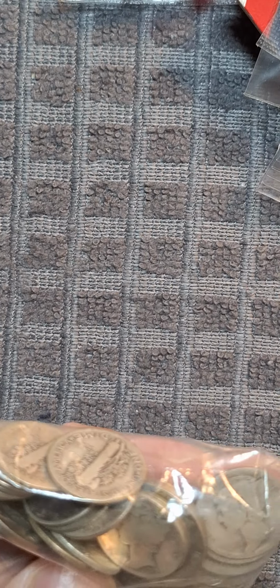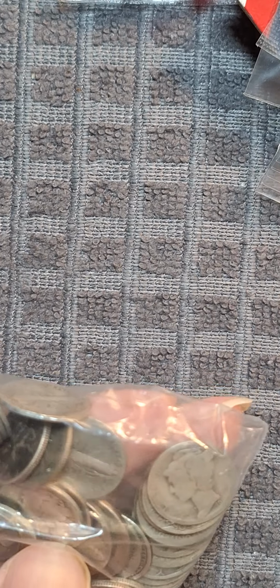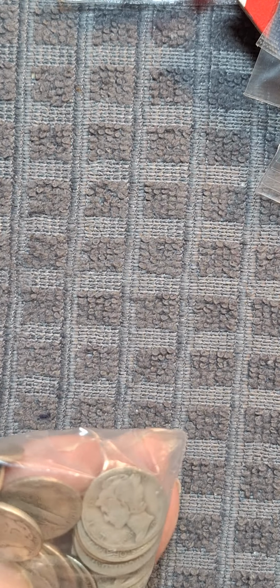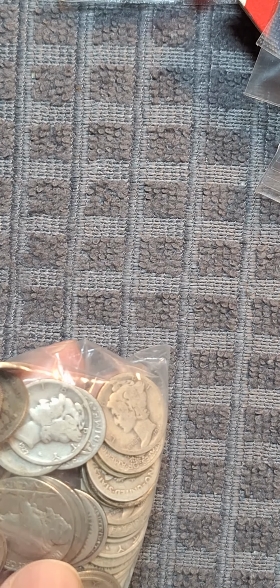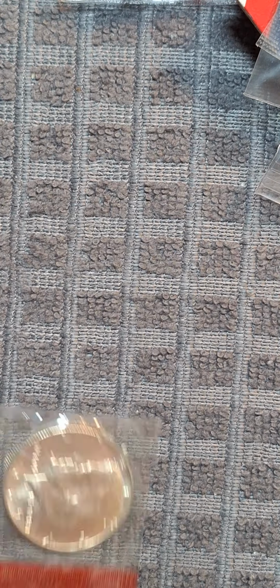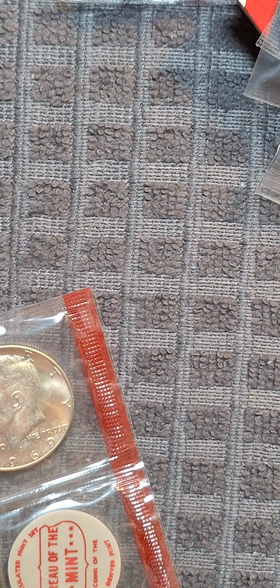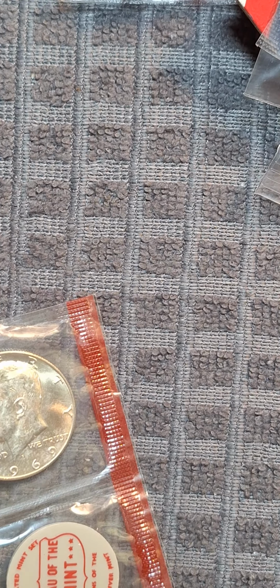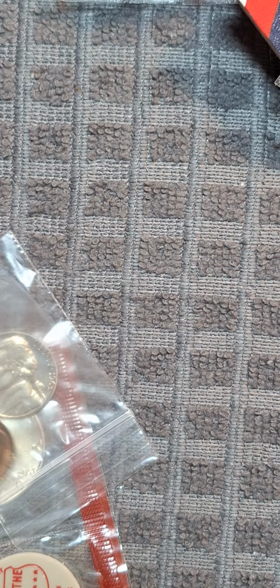Anyway, there's more than just dimes in here. There's nickels. I don't know what those are. Okay. Buffalo. See the horn? Right there. All right. A lot of stuff to go through here. And 69. That's a nice coin. Wow. Couple of nickels.